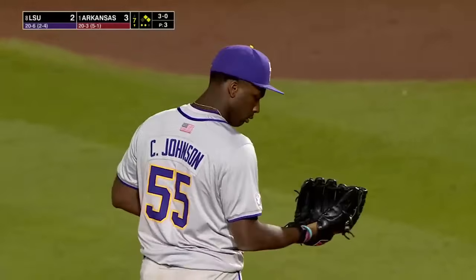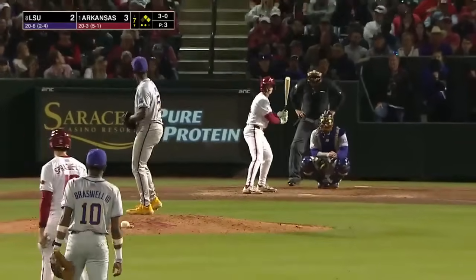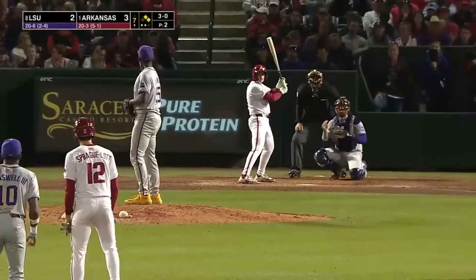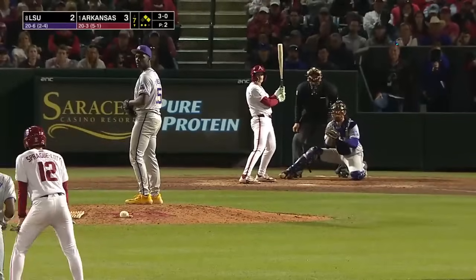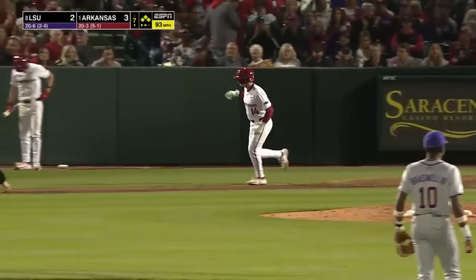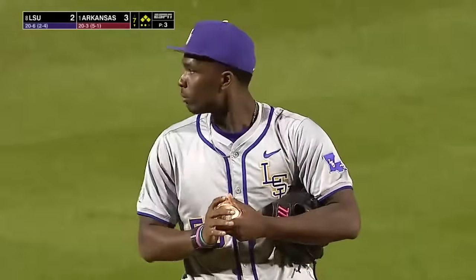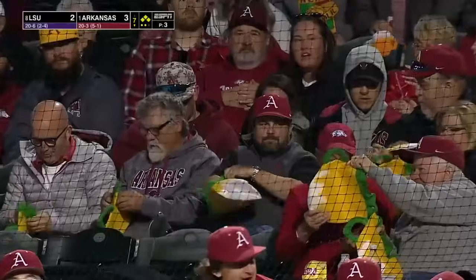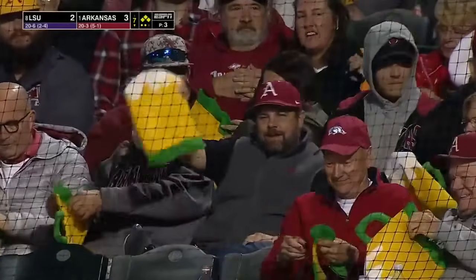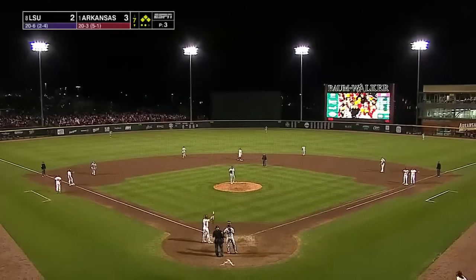He came in with a 1-0 count. Two straight balls now works it to 3-0. After Lovich, it's a right-hander, Wilmsmeyer. Ball four loads the bases. And here's Wilmsmeyer. Number one, Ty Wilmsmeyer.